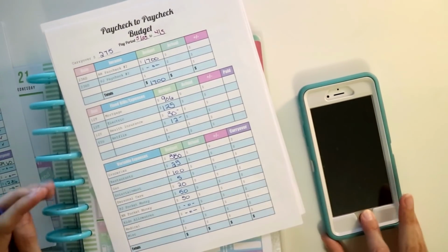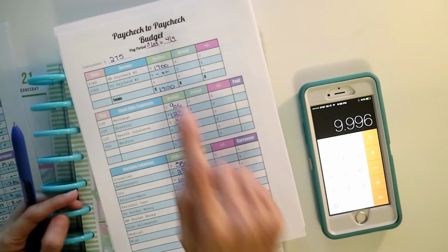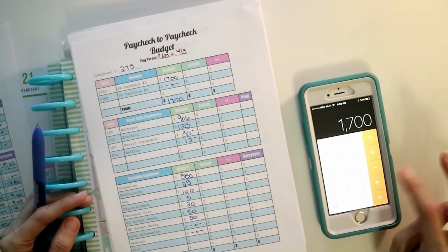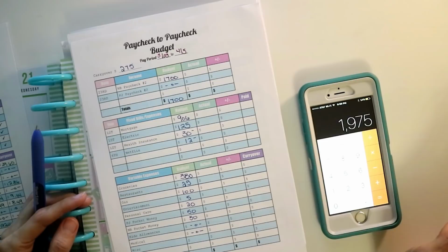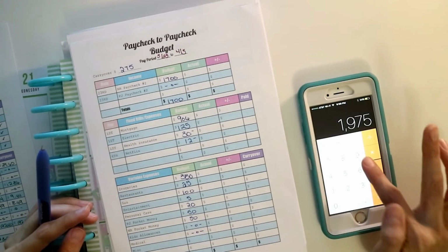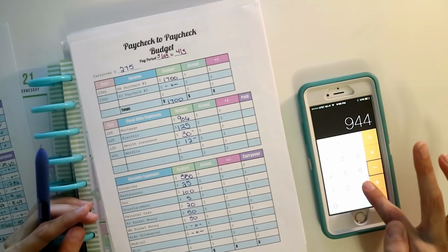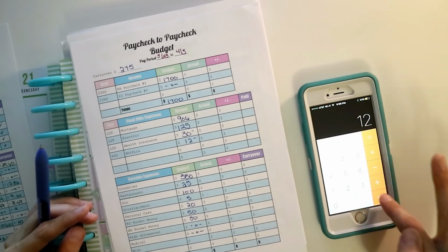Okay, so I'm going to zoom back out a little so you can see my phone calculator at the same time. I'm going to take the $1,700 that we have as our budgeted income, and then add that $275 that I carried over from the previous pay period. So $1,975 is basically what we have to work with. So minus $906 for our mortgage, minus $125 for electric, minus $30 for health insurance, and minus $12 for Netflix.